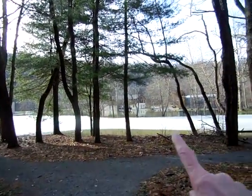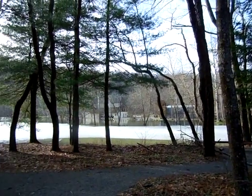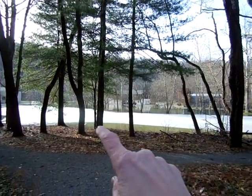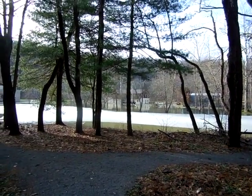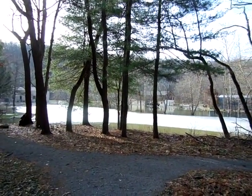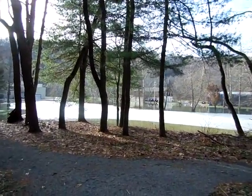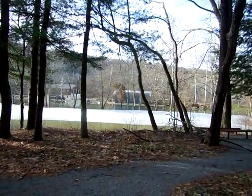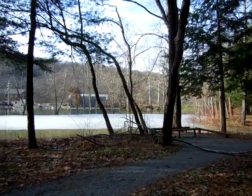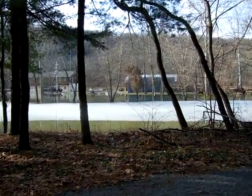This is the pond that I usually tape that has the beautiful water features in the summertime. And where you see that white, that's the expanse of ice that usually is the dimension of this pond. But the creek that I showed you earlier has overflown its banks in areas, and it caused the pond to overflow too. It's amazing. I've never seen it like this.